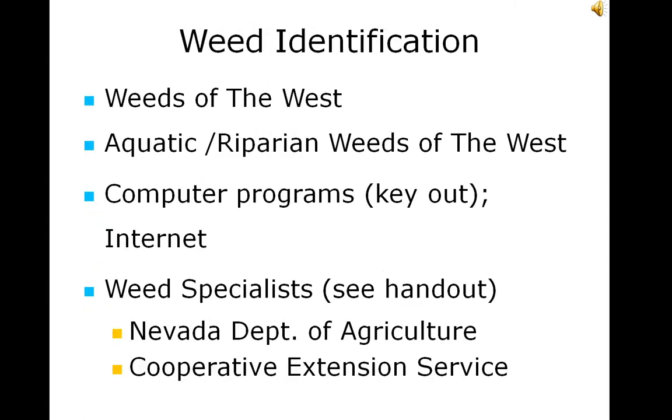There are many resources that we can use to help us identify weeds. Even though there are many resources available on the internet, some books can be taken into the field which have color photographs of common weeds, like Weeds of the West. Many times we don't have reliable internet access when we are in the field. Do these manuals and handbooks work well?